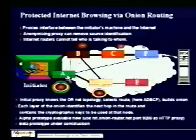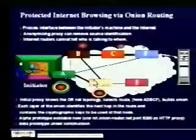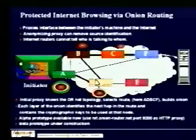This may seem like a lot of encryption, but in fact it's no more encryption operations than you would have if you did link encryption, because with link encryption, each time you go across a link you have to encrypt and then decrypt at the far end. So the number of encryption operations is basically the same. NRL in fact built an alpha-level prototype of this, which is available for use at the address indicated here.